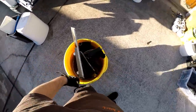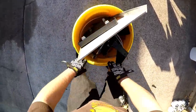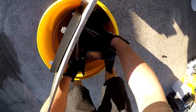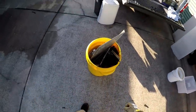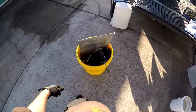Oh, and then over here, this is just a little bit of scrap that I was able to get. Looks like maybe aluminum electrical housing here. Probably about 20 or 30 pounds. I'll just add it to the pile I got up at the shop. Let's get a truckload, you know.